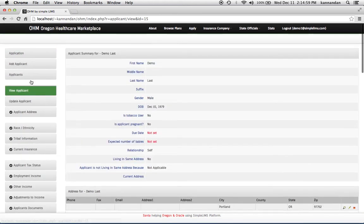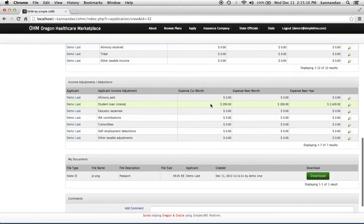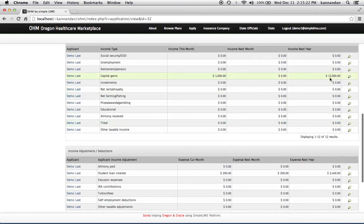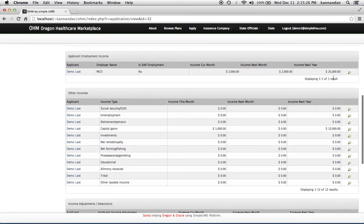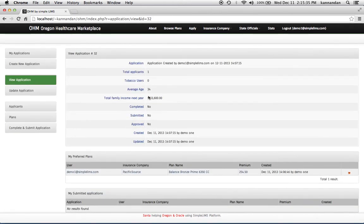So now the application is ready, and if I go back to the application, let's see what happens. I can add more individuals and applicants if it's necessary. And if you see this, it computed your total family income. Originally, if you go here, I was making $12,000 from capital gains and $24,000 from my income at McDonald's, so that's $36,000. And then I had $2,400 to pay. So it computed all of that, and this is the amount that's going to be used to compute your federal subsidy. And if you have more applicants in your family, it's going to put it all together.